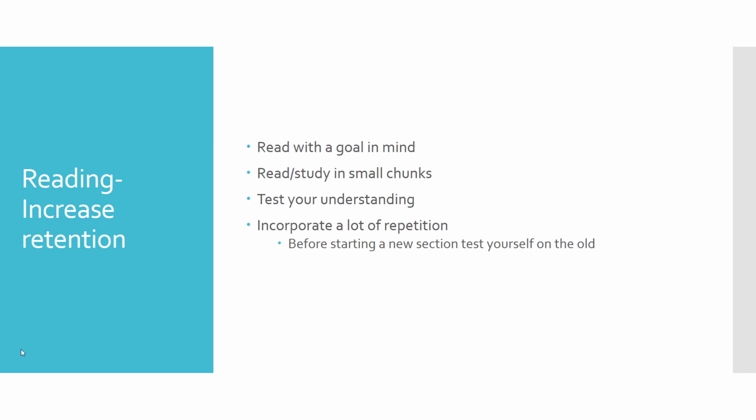Okay, and then as you're reading, as you're getting towards the end of the reading, you want to start to test to see what you are retaining. That might be going through concepts, it might be doing chapter review questions, you may have a worksheet that you have to do. You want to just try to test your knowledge. Talk about it out loud, write about it, do something with the information you're learning about.